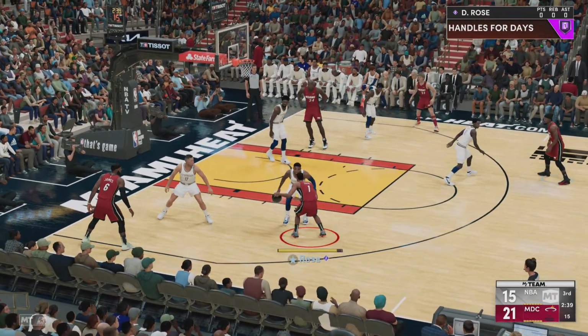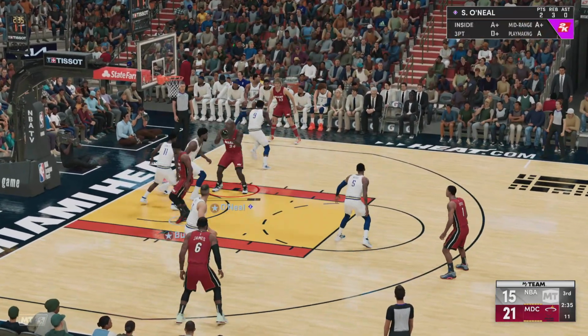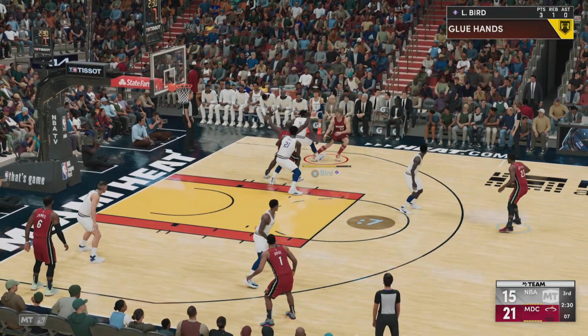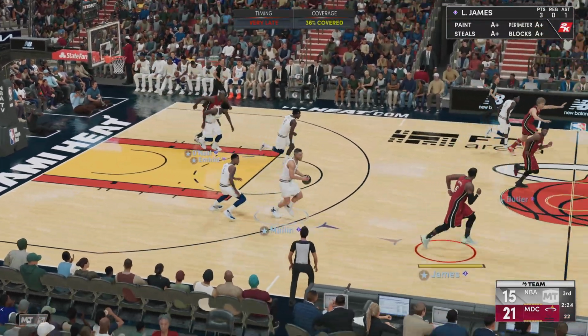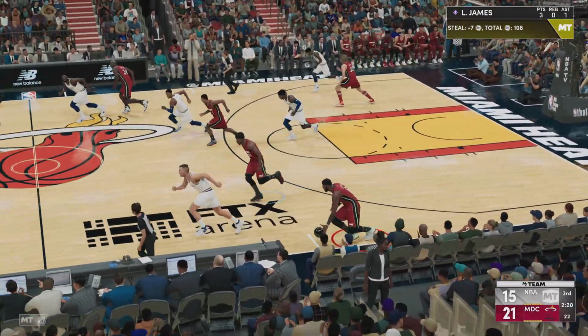Rose looking around. Outside Butler. Pass to O'Neal. Out to Bird. Six on the shot clock. Fires from 18. And it's Butler missing. You're not going to see that very often. Plenty of space, but he just, let's face it, he whiffs on that.